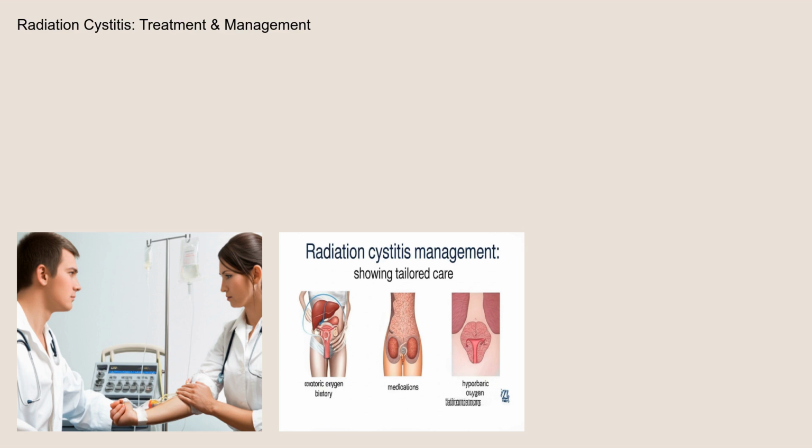Treatment and management of radiation cystitis focuses on alleviating symptoms and preventing complications. There's no one-size-fits-all approach, and treatment is often tailored to the individual's specific symptoms and severity. Conservative measures include pain medication, such as NSAIDs or opioids, to manage discomfort. Bladder irrigation with saline solution can help remove clots and debris. Medications to reduce bladder spasms, such as anticholinergics, may be prescribed. Dietary modifications, such as avoiding caffeine and alcohol, can help minimize bladder irritation. For hematuria, medications like aminocaproic acid or tranexamic acid can help reduce bleeding.